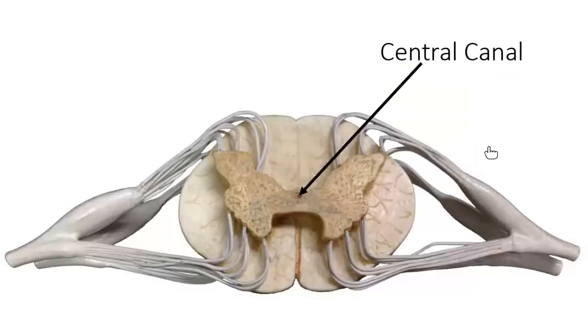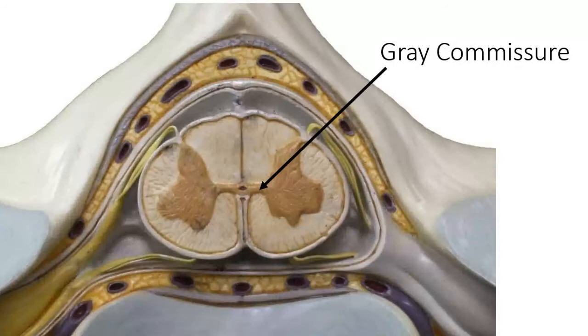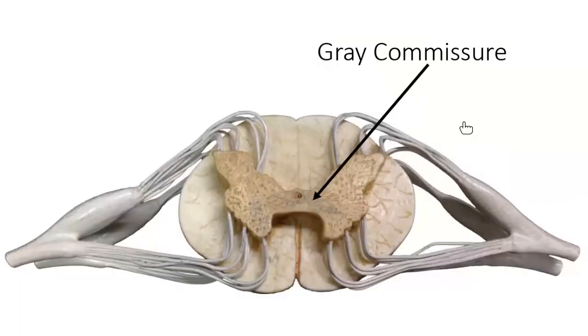All right, here's the central canal in this model, right there, little hole in the middle. Then the central canal resides in what we call the gray commissure. The gray commissure is just where unmyelinated axons cross over from one side of the body to the other. Okay, so you can see the gray commissure on this model. And then smack, there it is on this one.